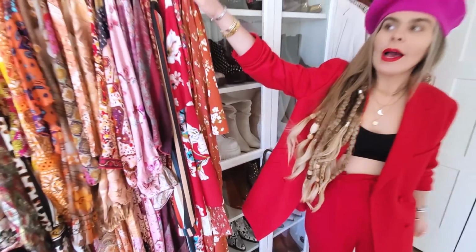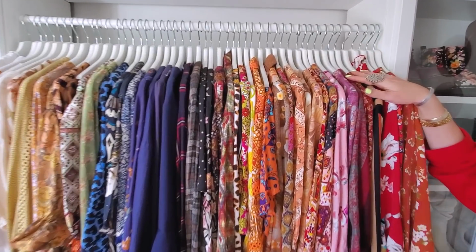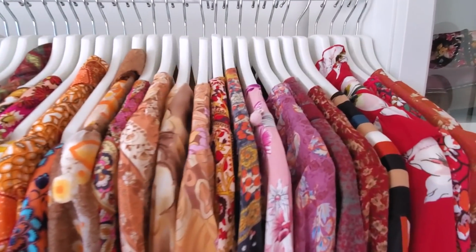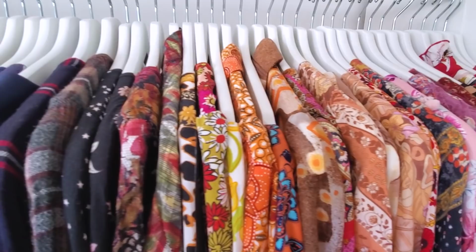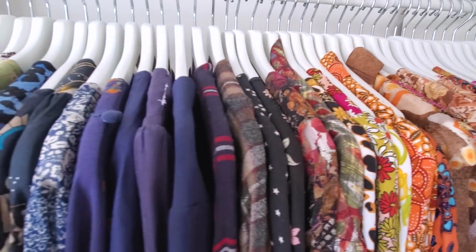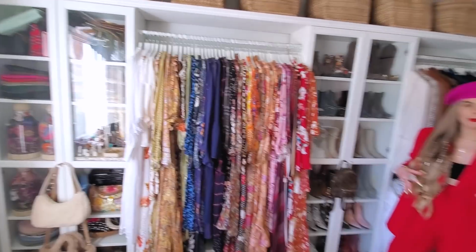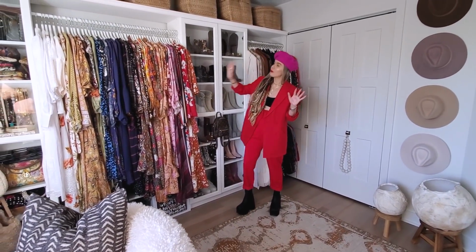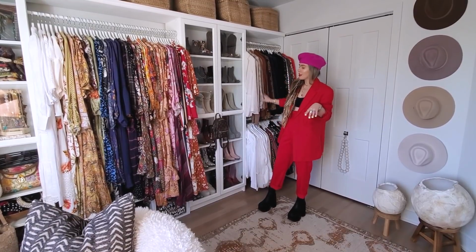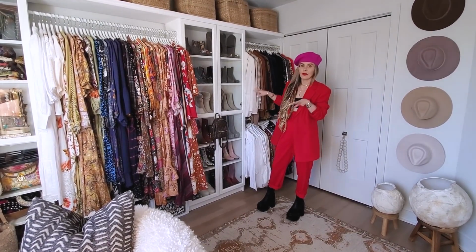Then you all know I love a good dress. These are my favorite dresses, so I put these here. Not all my clothes fit on this wall. If you guys saw my other video, I did a whole closet makeover. Most of my kimonos, tops, pants, dress pants, and skirts I put in that room. But my dresses, my blazers, and the things I love to wear more often are in this room here.